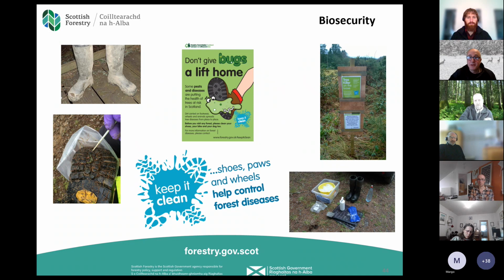And very quickly, biosecurity, can't stress the importance of this enough. One thing that may have come from the pandemic is people realise how easy it is to spread disease, and it happens in the environment too. It's really simple. When you go out for a walk in the forest or woodland, make sure your shoes and boots are clean and you don't take it back out with you. It doesn't have to be a massive deal, just brushing the dirt and debris off your footwear and washing off with a squirty bottle or something.